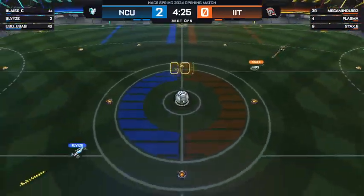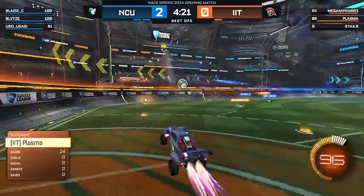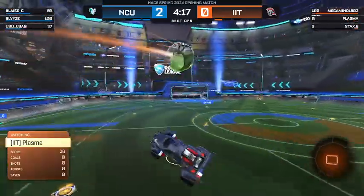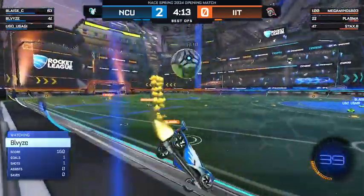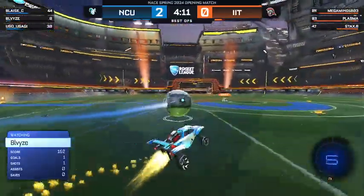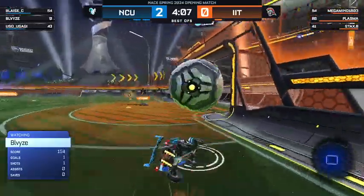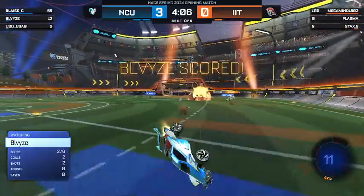Looking to seal the series away with this win, but as we saw before, IIT is very, very capable of making a comeback. Especially after NCU looks like they get a little comfortable. Looks like they roll over a little bit and give IIT a little too much space. Blaze with a fake. Can he get this angle? He does. He finishes it off with a perfect flick.